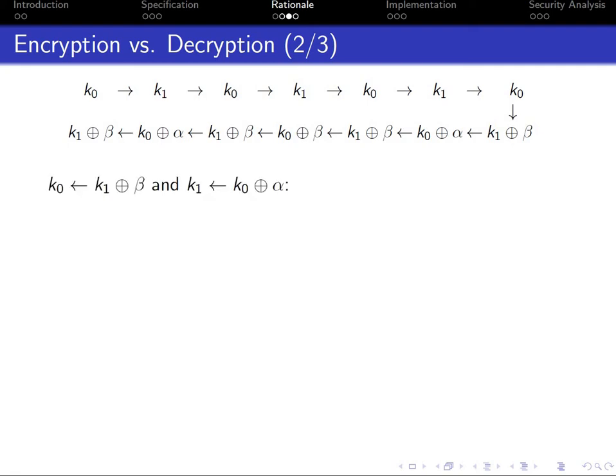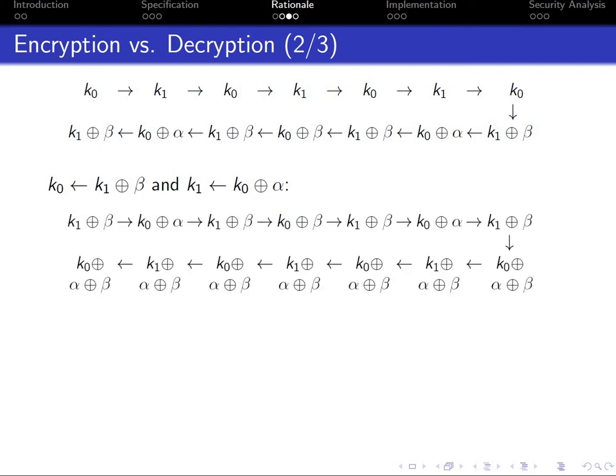But instead, starting from the end of this trail, we can replace K0 by K1 plus beta and K1 by K0 plus alpha to use the encryption for the decryption process. As you see in this trail, the first 7 round keys are the same as the first 7 round keys for decryption. But the second half of the round keys are different by the constant value alpha plus beta.